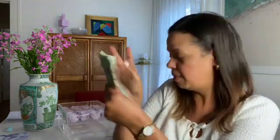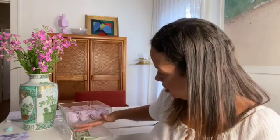So I put this money in here. I sold something on Facebook Marketplace, and the guy was really cool and he gave me all the cash. So I just put it right in there. So it's got good exchange, good vibes on the money.